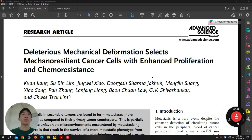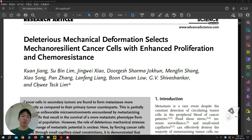Good morning, everyone. Today, I'm going to share this paper, Deleterious Mechanical Deformations Select Mechanoresilient Cancer Cells with Enhanced Proliferation and Chemoresistance, written by Chi-Tak Lim from MBI.